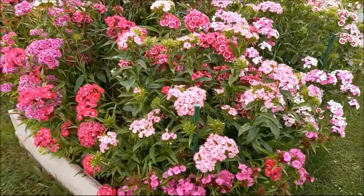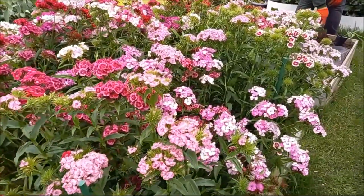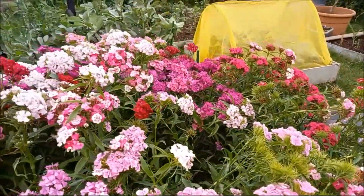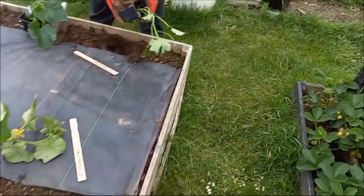See you then. Right, as you can see, the wonderful Sweet Williams are still doing well. They did get smashed about a bit in the middle, so I've been cutting them today to try and reduce the weight a bit and obviously get a lovely basket for myself.